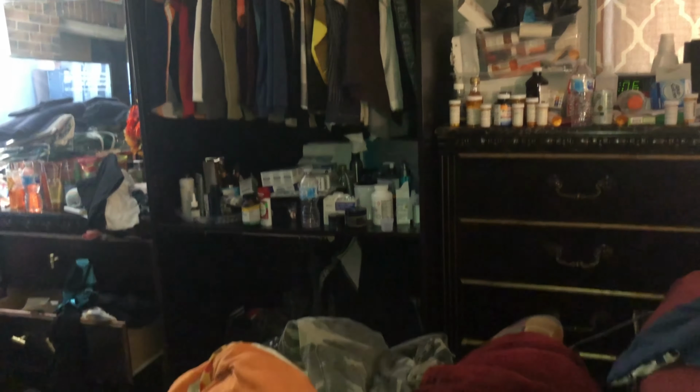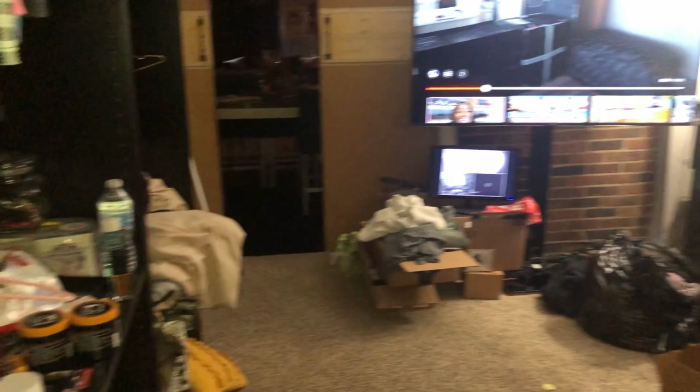This is my husband's closet. It's just stuff everywhere. Look at this. Look all over here. So, it is a mess. So, yeah, I'm about to get all this cleaned out.